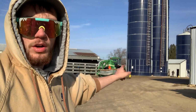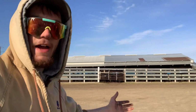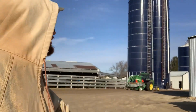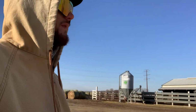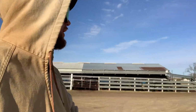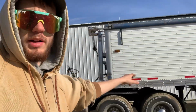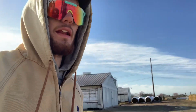I got the grain vac hooked up to the 4450, and what that essentially is, is like a giant vacuum. In one of those harvesters there, I'm not sure which one has corn in it, and they want to get that corn out. That vac is powered by a PTO, and it's going to suck the corn out of the silo, and then I think they're just going to be putting it right into their trucks here. But we'll find out when they start doing it. I've never been around one of these before, so it looks pretty cool.